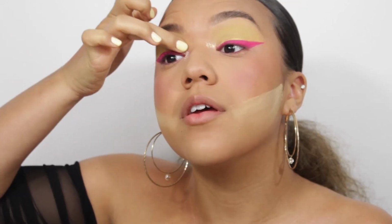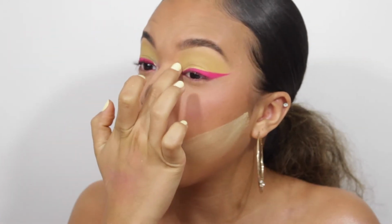So going back into the eyes for a little bit, I'm going to touch that inner corner highlight or inner corner glitter a little bit. Going in with that same little glittery shade, and I think I'm gonna bring it more into the eye. Boom, bringing it sort of in. This glitter gives me like euphoria vibes.